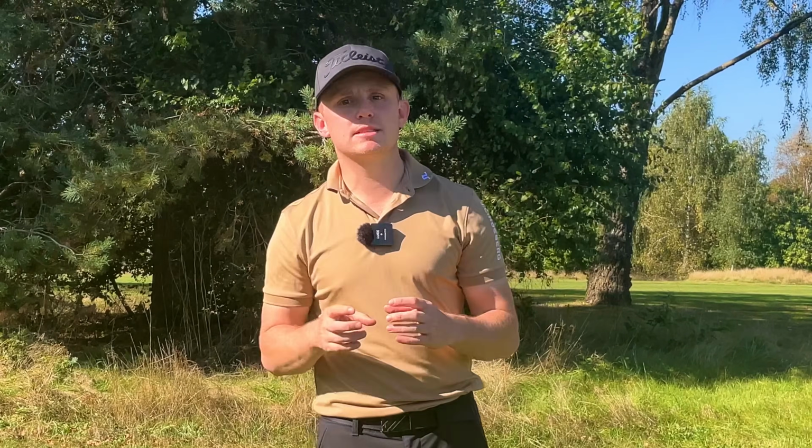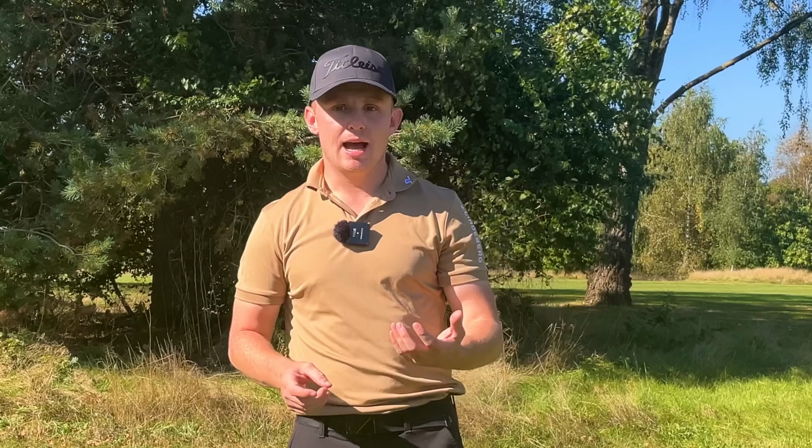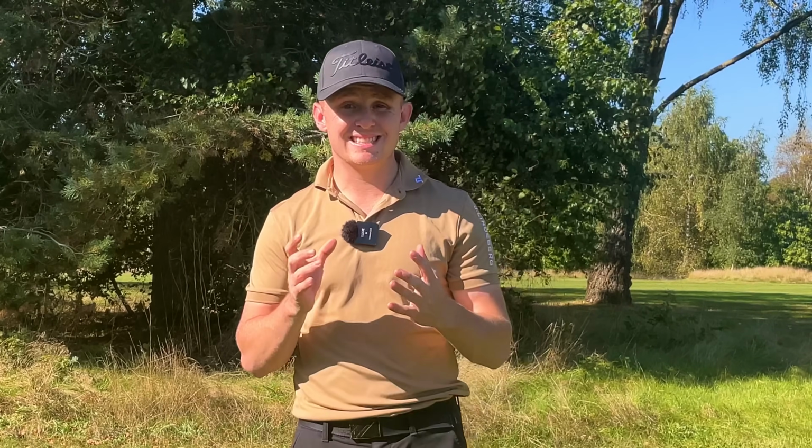So as you can see, all of those drills are designed to get you in the correct position in the downswing, feeling that left shoulder working up and out of the way. It's a swing thought that Viktor uses. He's used it to great success, and it's something that you can implement into your game and see some amazing results.